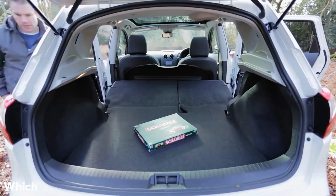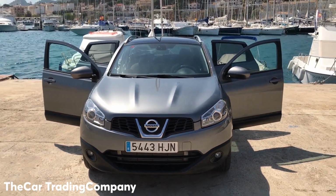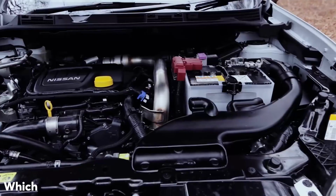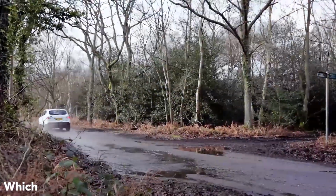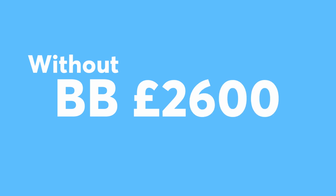Fuel economy and driving quality is better than the Kia Sportage, but only marginally, as a trade-off for its smaller size. However, if it's cost you're worried about, its higher insurance will negate any fuel benefits in the short term. You'll be able to grab one for around £4,500, and insurance with a black box costing £1,300 and £2,600 without.